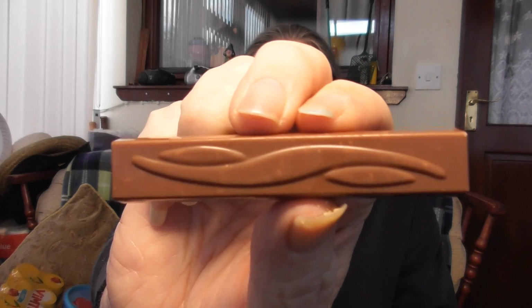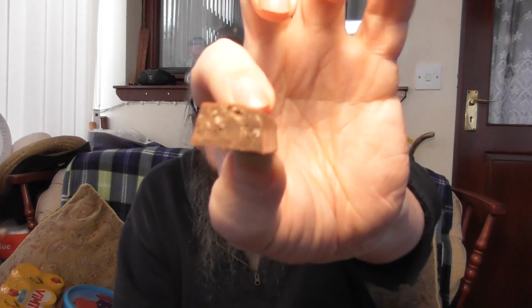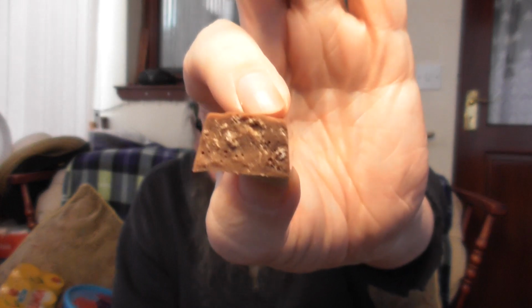So, rolling it up there like that. Ooh. It's got a pretty symbol on it. Smells of milk chocolate. Break it in half. What it looks like inside.